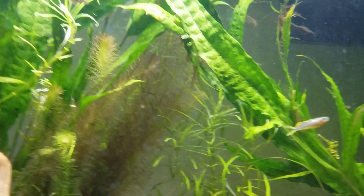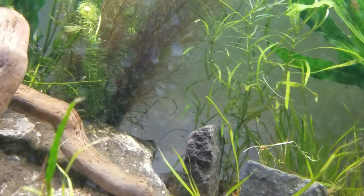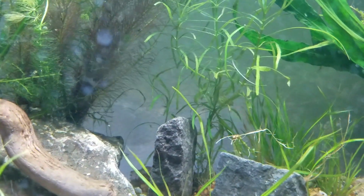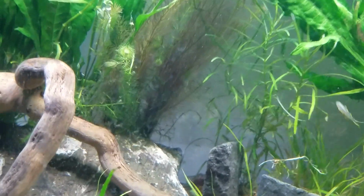This whole tank is just that, and then some fork-tail rainbow fish who can be a little more nippy as far as eating the babies, but you know, with guppies you get enough babies that if you've got some guppy grass or I've got Rotala wallachia back here, that kind of thing, then they should be pretty safe. We'll take a look back here and see if there's any other babies hiding anywhere.